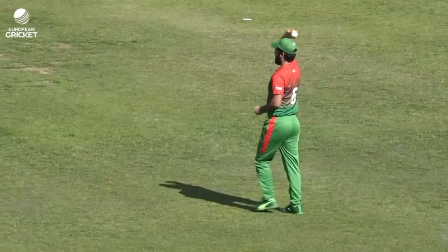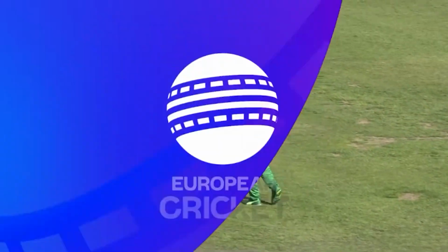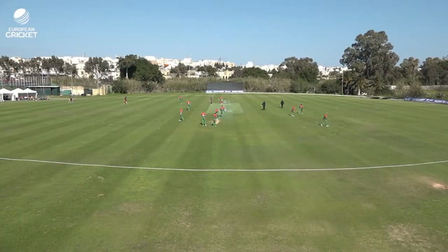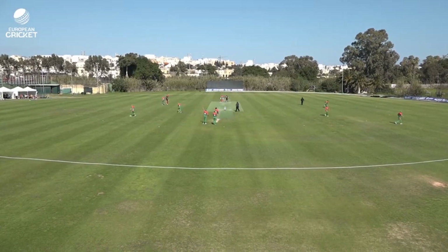Kind of got what he wanted there. He charged and turned into a full toss, but just didn't time it. And Sheikh Raziq made it look really easy. So Pushparajan has gotten his team off to a good start, but it's only a start. It's also the end of the 3 over power play. It's 62 for 1.